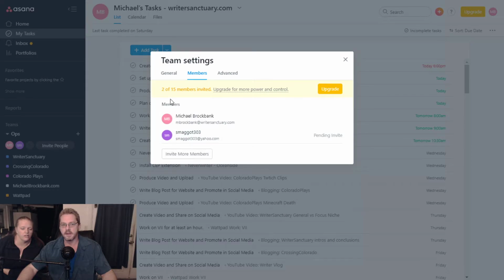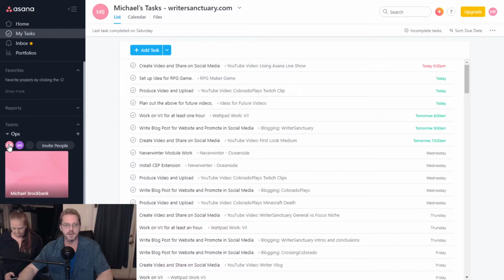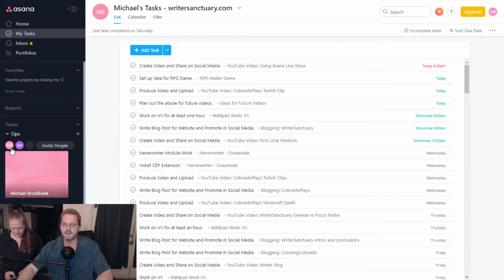Cool. You're gonna have up to 15 members for free. You can upgrade for more control. The paid version, I get to play around with it with my client, and we can do all kinds of fun stuff with it. But then it shows, you can also customize these, actually show your picture if you wanted to. Oh yeah, I do have my picture on it in Asana, on the other one.